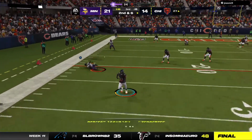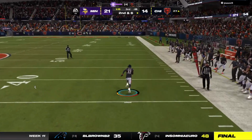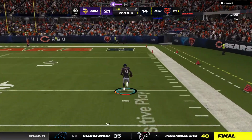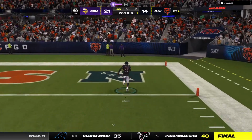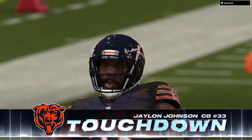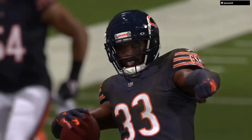Henry. Oh, he rifles one, and that's going to be intercepted. Picked off by Jalen Johnson. And they will score a pick 6 for a Bears touchdown.